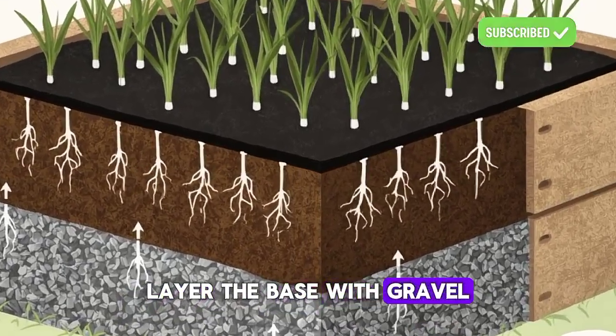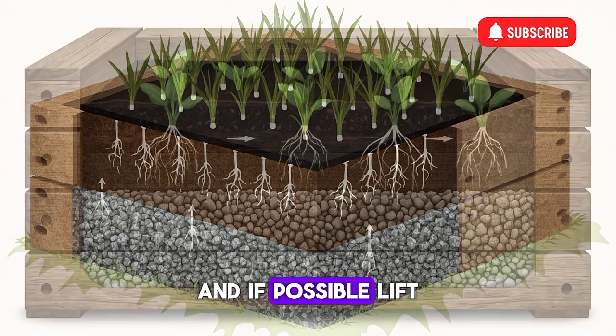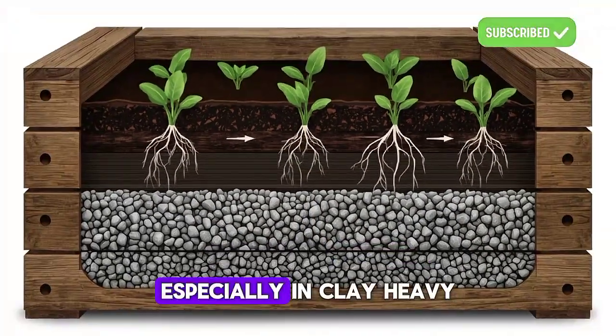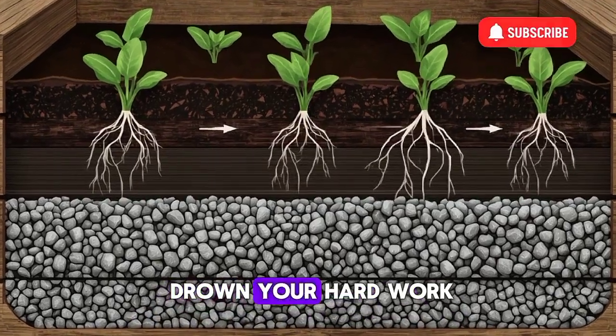Layer the base with gravel, broken terracotta, or coarse sand. And if possible, lift your bed even a little. It makes a big difference, especially in clay-heavy or rainy regions. Don't let poor design drown your hard work.